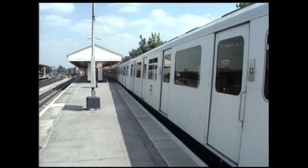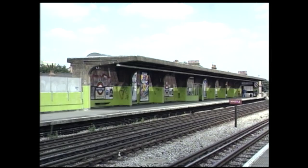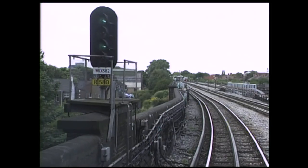This is Stamford Brook, an unusual layout here, for one of the original LSWR island platforms has been removed and the new reinforced concrete one built, facing the district eastbound track only.